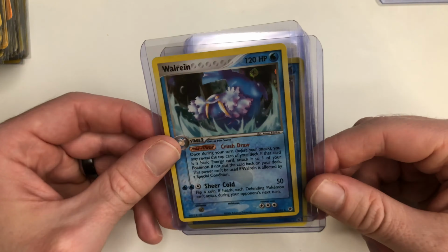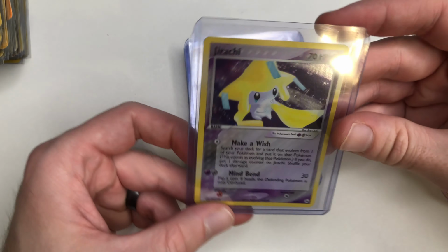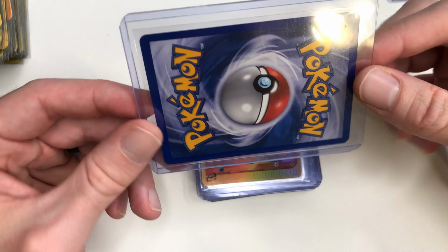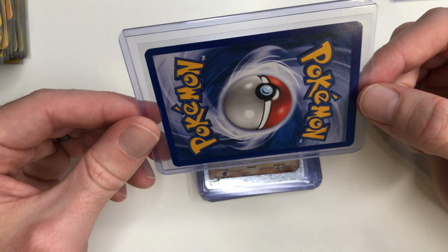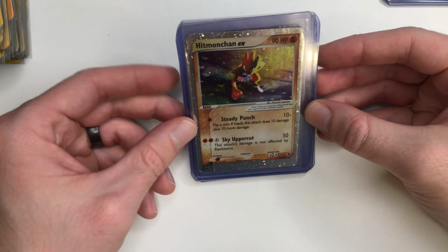Look at this one. We have a reverse Metagross. Then we have a Jirachi Holo. And we have another Jirachi Holo. These are all generally a little better condition than the ones we just saw. We have a Dark Celebi. Then we have a Reverse Holo Kangaskhan. Nice condition there.